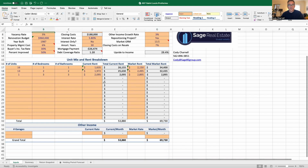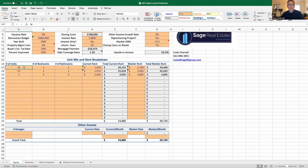And here we have the unit mix and rents. Those 16 one-bed, one-baths are averaging about 1630 or 1635 per month in rent. The two-bed units are averaging 1972, and that three-bed unit is paying 2095. Market rents for these, there is a decent amount of upside.